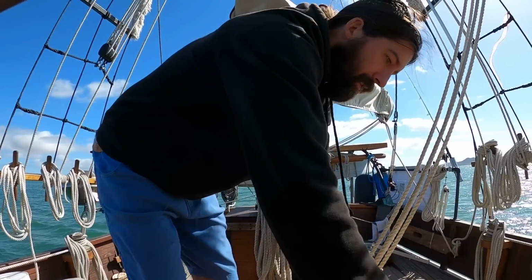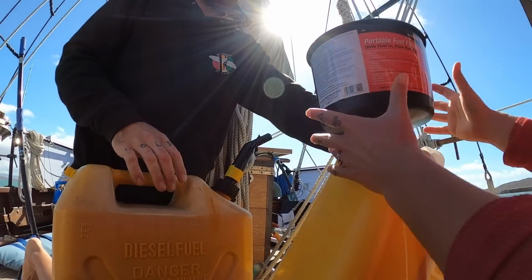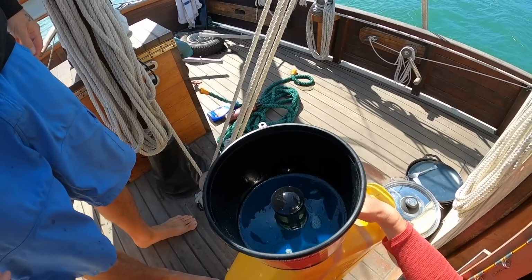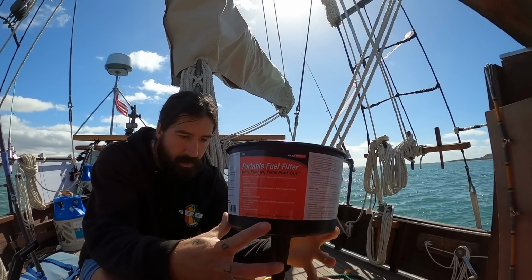One thing we forgot to buy before leaving the States was a fuel filter. Thankfully, the cruising community is neighborly and we were able to borrow one. The fuel here in Turtle Bay is notorious for being really dirty, gritty, and mostly water seems to be the bigger concern.